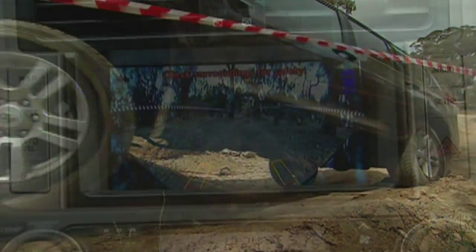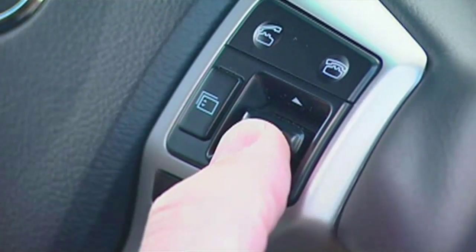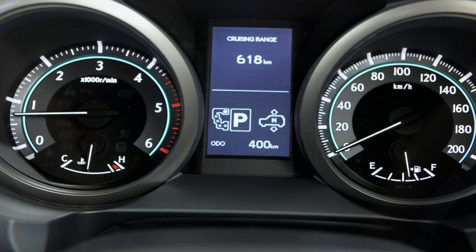Changing camera views and the multi-terrain assist mode is fairly intuitive, with easily accessible controls on the steering wheel. After a little practice, there's no need to look at what you're doing, just glance at the dash to ensure you've got it in the right setting.